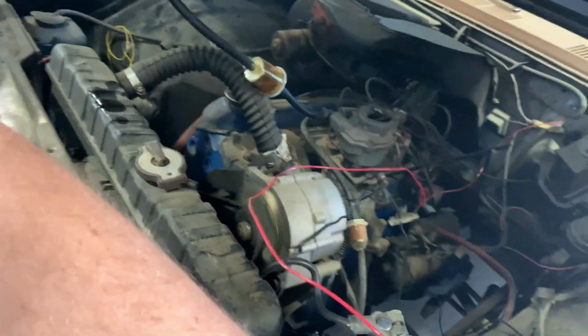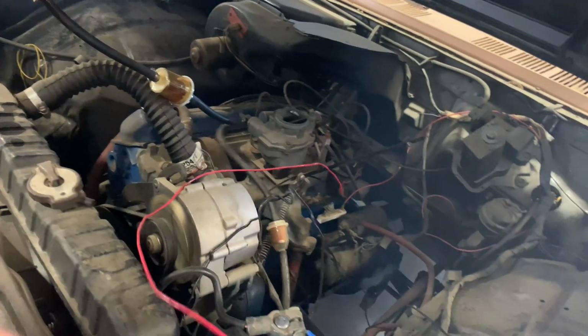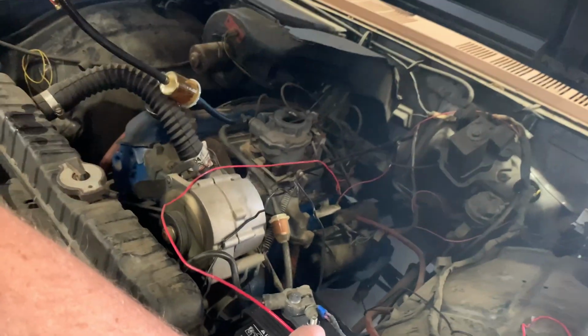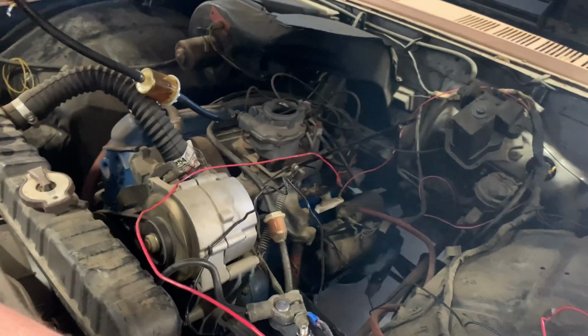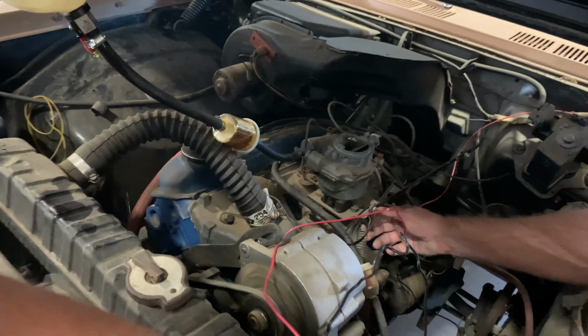Okay, we got a running car. Put gas to it. I don't think I can hold it. Oh, I better hold it. Unfortunately, I gotta hold the wire, but it is a running car. Woo! It sounds really wonderful. Chuck's got the throttle.